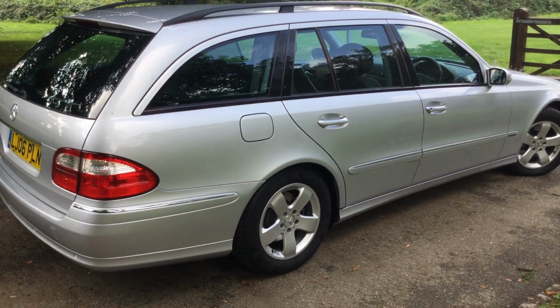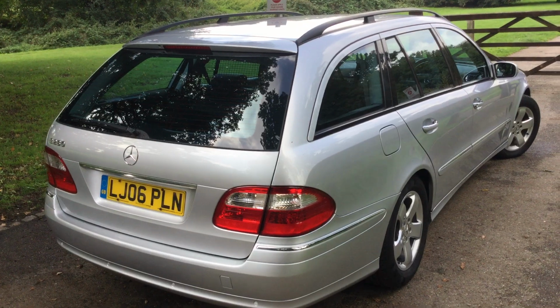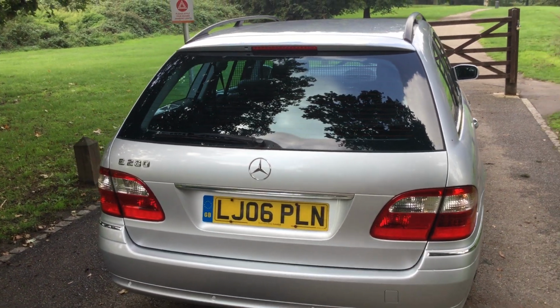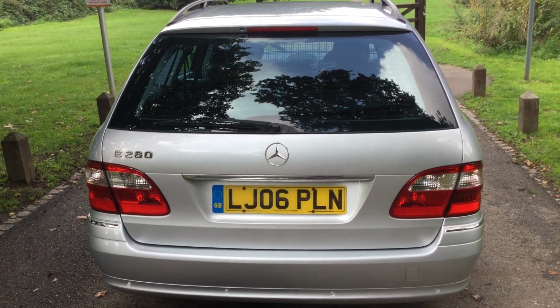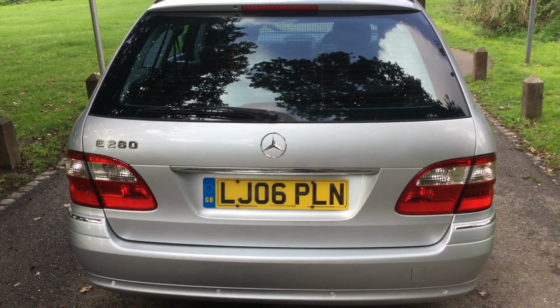Now, not only is it rare as being an E280 in petrol, it's also a 7-seater. So really rare car. Now, if you have a look at some of my photos, you will see the 7 seats in there. Now, I have pulled all the 7 seats down, but I'll show you roughly how it's going to work. Now, the reason why I'm holding the camera by the registration number is, please feel free to do any checks that you need to do on the car.